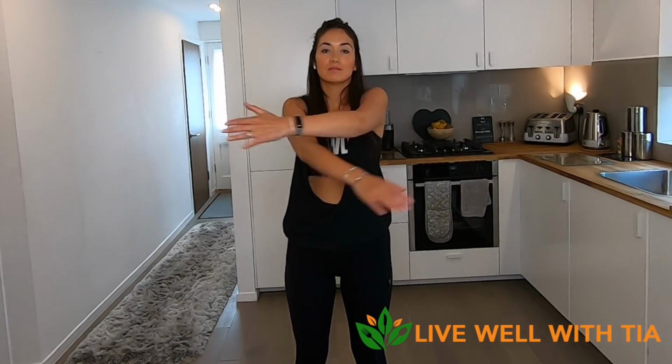And you can just take the arms back and forward. You heard my shoulder. And then just up and down. Only take the range of movement as far as it feels comfortable. Or big circles. Rotate it back. Just going to roll those shoulders back.